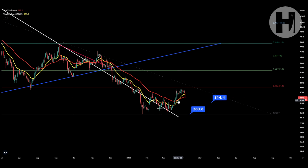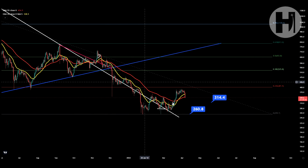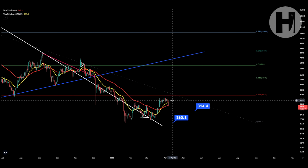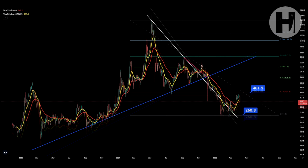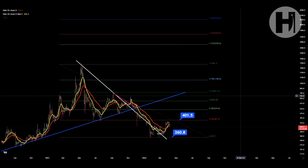We haven't had a bullish cross since we entered into the bearish cross on November 22nd. Since then, we were in a downtrend. Right now, we broke above the 55 EMA. Hopefully, we're going to stay above it. And our next target that we are going to attack is going to be $401.50. That is the 0.236 of this Fibonacci retracement here.